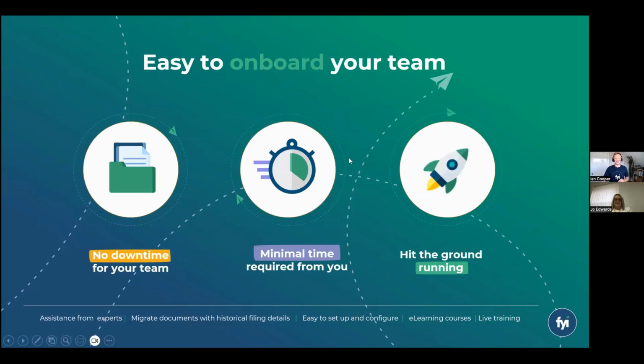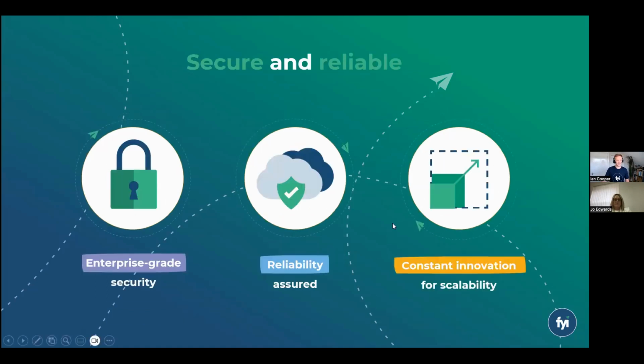Coming back to this easy onboarding of your team, this is no downtime for your team. We've got 3 main channels running in parallel: the migration, the process and consultancy, and the mapping of your existing processes into the FYI environment, and the training of the staff. So those 3 are running in parallel, and it means that there is no downtime between the start of the job, the consultancy and onboarding, through to actually using it in real life. We've even got sample data that you can use, sort of a day in the life scenario of dealing with things.